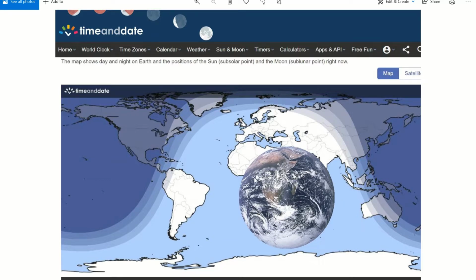Now they're claiming this is a real photograph, but this continent is way too big. It just doesn't make sense. And I've tried it multiple ways. I just can't get it to work.